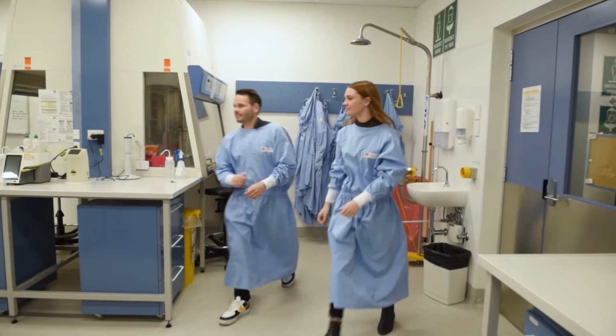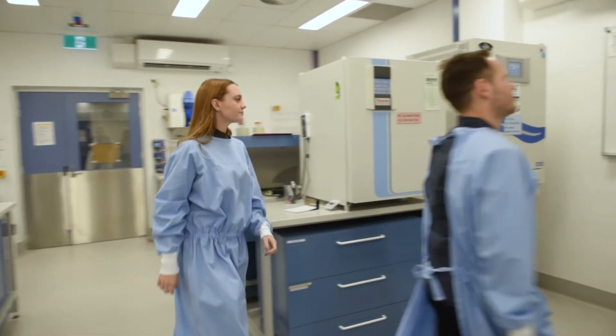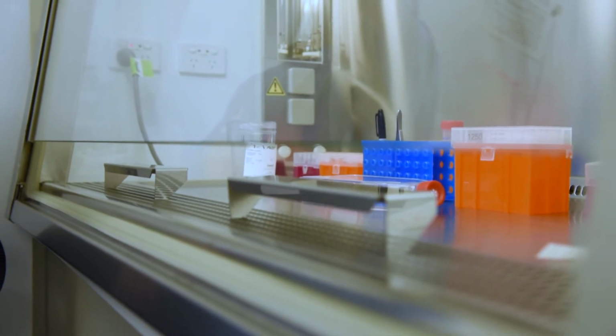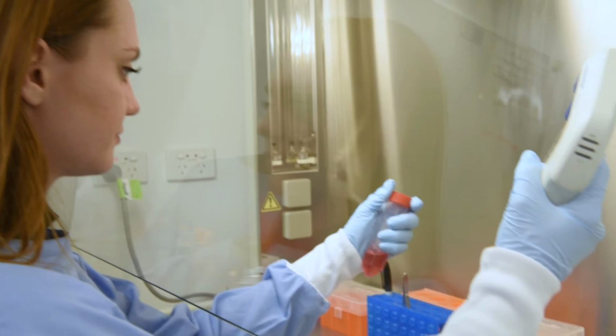There are currently over 400,000 people in Australia that suffer from Alzheimer's. At the moment, the treatments only alleviate the symptoms. They don't treat the underlying disease-causing mechanisms. Therefore, it's a massive unmet need that needs to be addressed to benefit society.